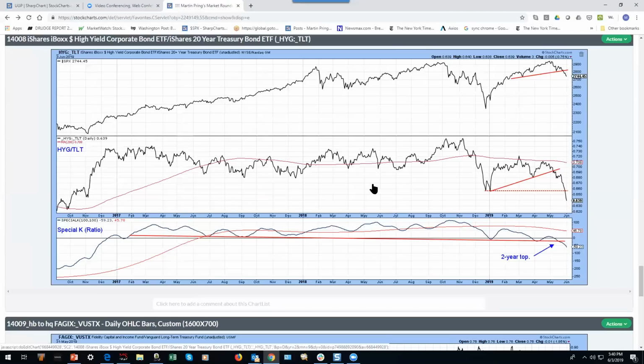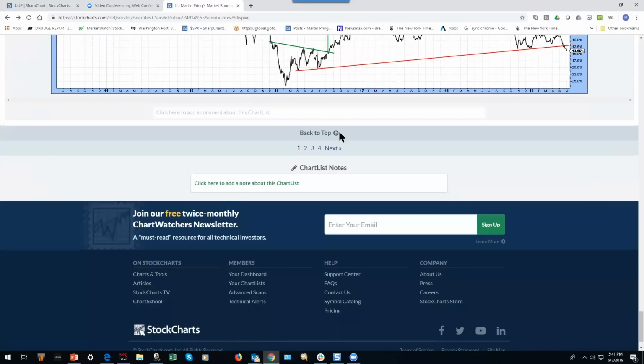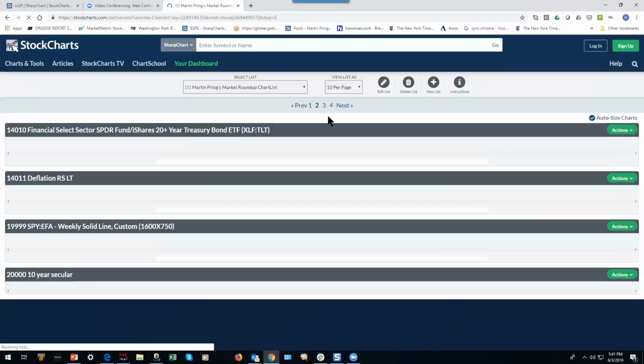Once again, one of the reasons I think this ratio is going to continue to get worse is because the special K has broken this trend line here, and that trend line goes all the way back to 2017. So it's about a two and a half year trend line or so. And it's just broken. It's made a new low. Remember the rule: where the special K goes, the price usually follows, and the price in this case would be this ratio here. We'll move on from that one onto the next chart because I'm getting a little bit behind, I think.